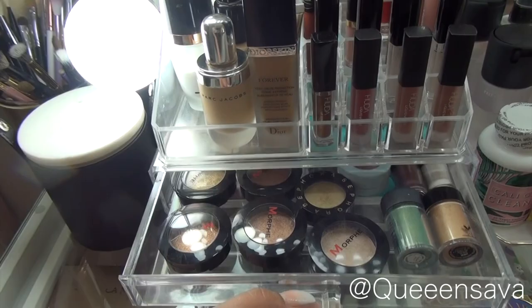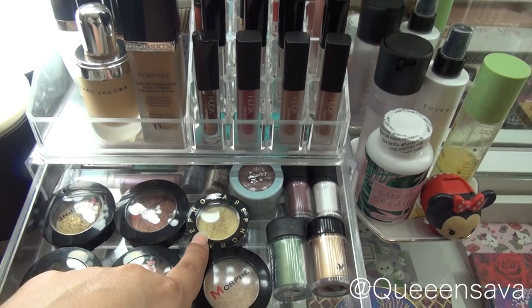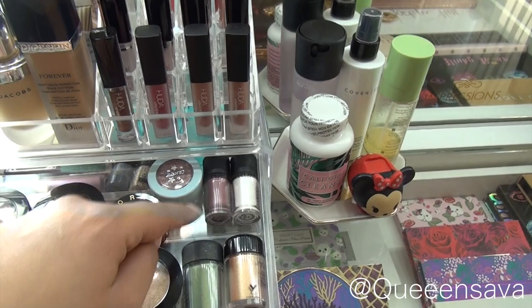In the first drawer, I have single eyeshadows and pigments. These are the pressed pigments from Morphe that look like this. And then I have a Sephora eyeshadow, a ColourPop single eyeshadow, and then some MAC. These are MAC loose pigments and a Wet n Wild one.